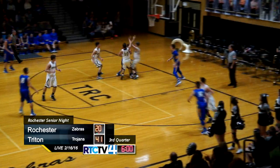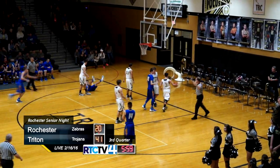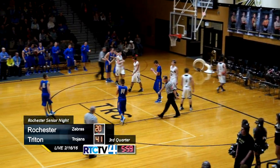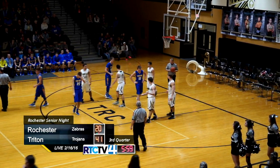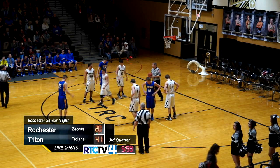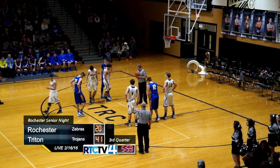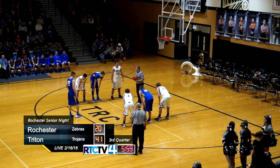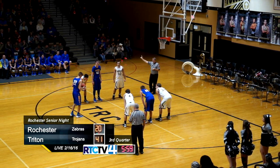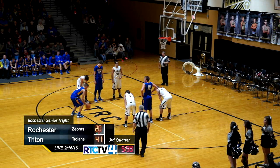Kreft in the middle to Bailey. Bailey fouled on the shot. He'll go to the line to shoot two. Could be either on Wilson or Gavin. Going to give it to Gavin. His second, team's first. 2 minutes gone here in the third quarter. Triton leading by 21, and Bailey, the 6'3 senior, at the line to shoot two for Triton.